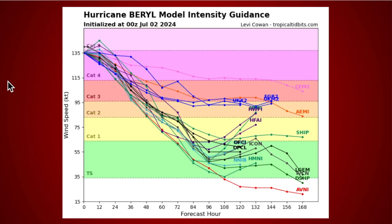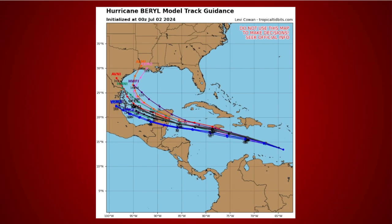It's clearly shown that it's going to start weakening as it enters the Caribbean and gets into more of the shear environment, and the water temperature is still going to be fine. I don't necessarily think it's going to weaken that quickly, but the wind shear will get to it and start slowly decreasing its winds as it pushes across the Caribbean.